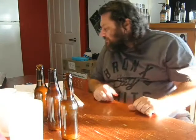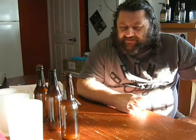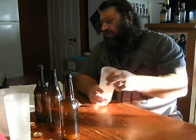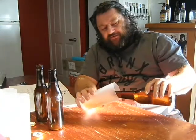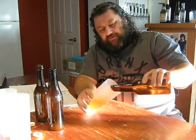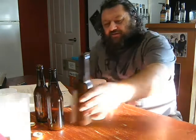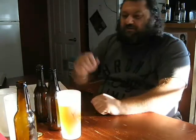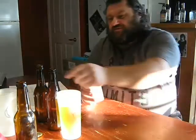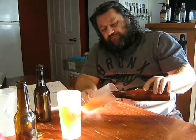Hey folks, Little John, and about to do the taste test comparison on the US-05 versus BRY-97 yeast experiment. Now, as with the normal blind testings, I've had the daughter open the bottles for me, and they're sitting here with the caps face down, so I don't know which is which. Got the 3 bottles, so 2 of one, 1 of the other.